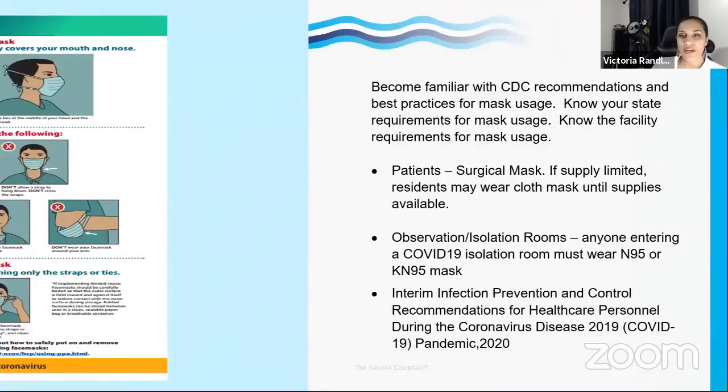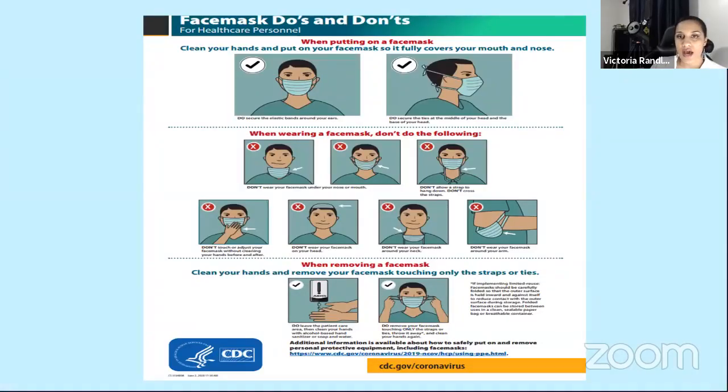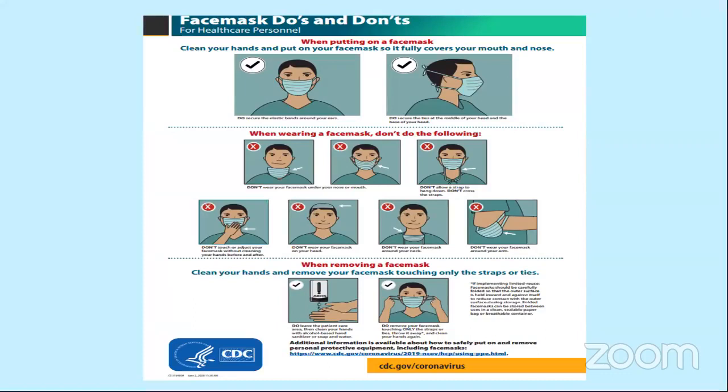Nice. Someone asked this question, I forgot to ask it. Are students actually allowed in the building during surveys? It depends on that facility's policy.